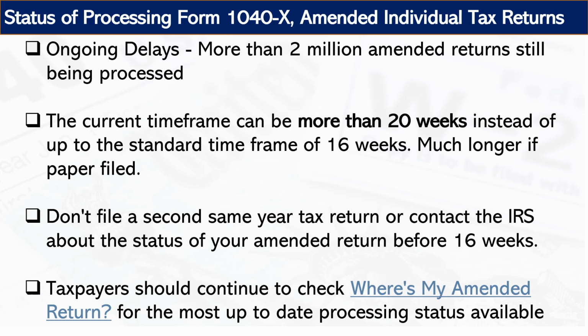Then you can actually try and contact a live agent. But generally, the tool is good, and I'm going to show you also that the tax transcript could be another great place to get more information on your amended return.